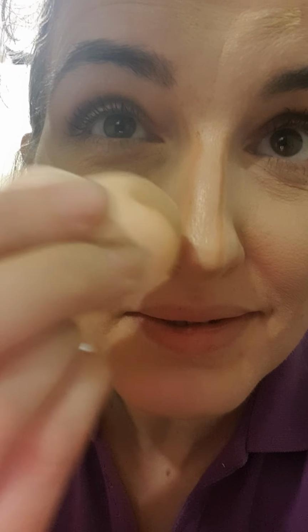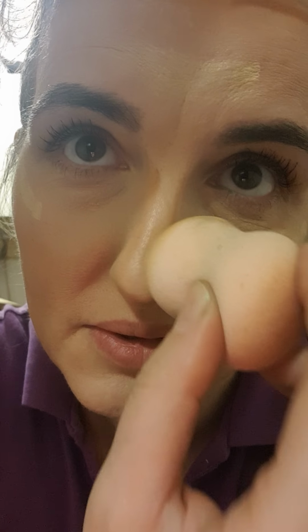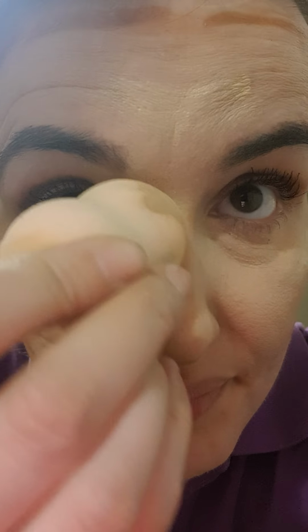And let's see if my nose really starts looking smaller, because now I'm getting 40 and I'm noticing my nose is looking bigger in photos. So maybe I won't have to do a nose job. Okay. Not really noticing anything. So I'm gonna put the highlighter in there.